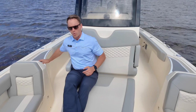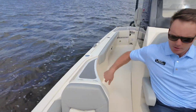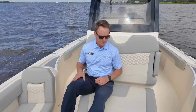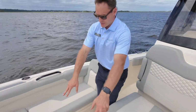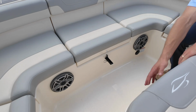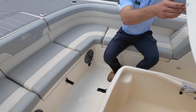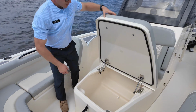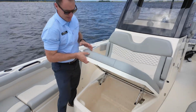We've got a Corian surface here, recessed area for phones and sunscreen, especially when you're hanging out at the sandbar. More speakers up front. Battery charger located here. Really deep storage beneath the chaise lounge, also drained. This is an insulated lid, so it'll hold ice.